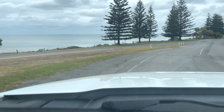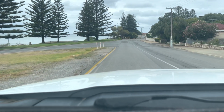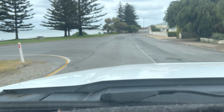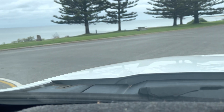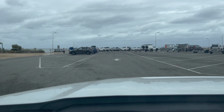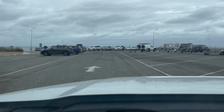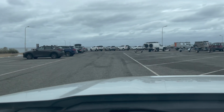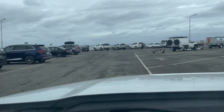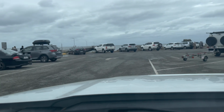Where did the jetty go? Oh, over there. Is it worth looking at the jetty? Just park at the end if you can get a park and we'll see if it's worth looking at the jetty. There's a nice little park there. That might be nice for a photo. What's next? I don't know.